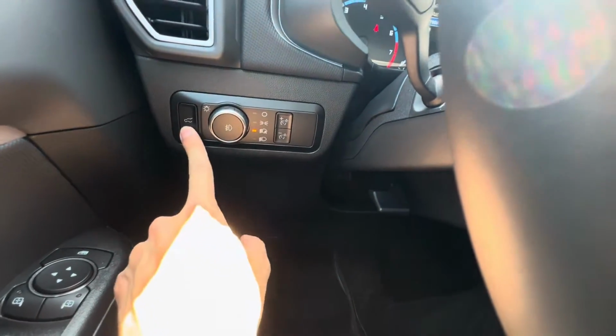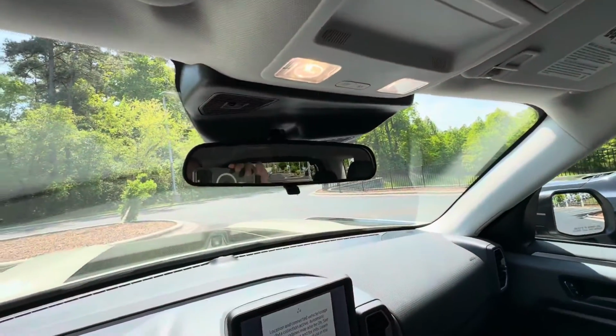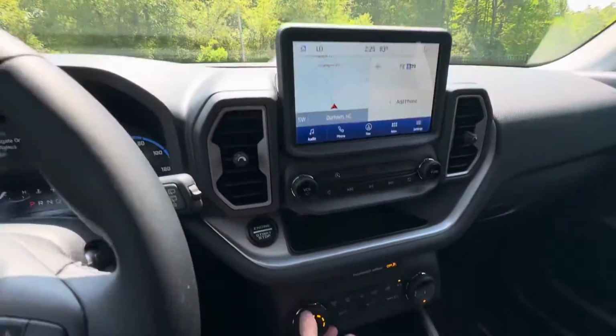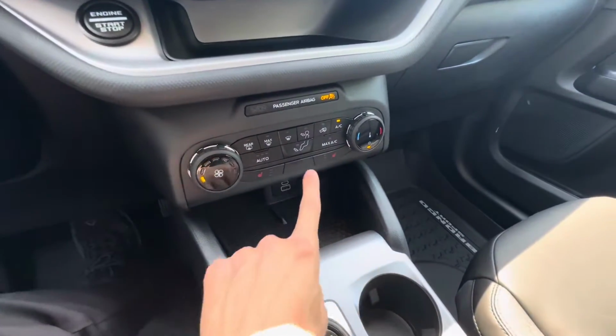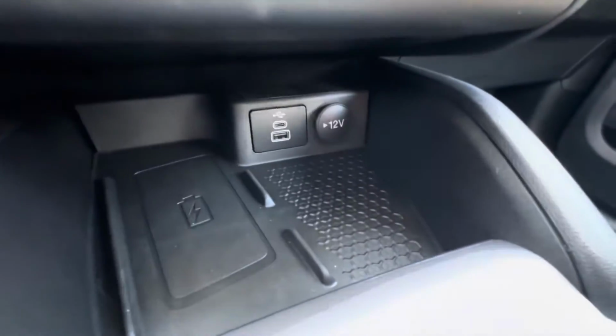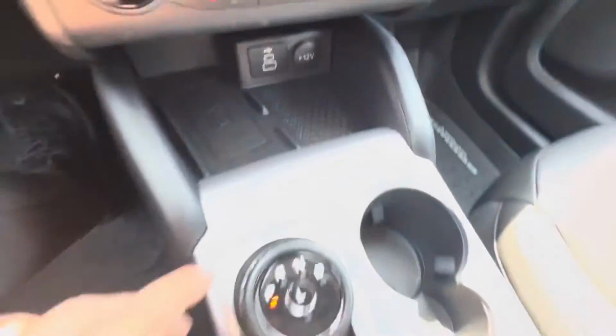You can open up the back hatch with this button right here. So that'll pop that open, but you have to manually go back there and open it up. All of your AC controls right here in the middle with heated seats on the driver and passenger side, wireless phone charger, USB-C, USB, and a 12-volt.